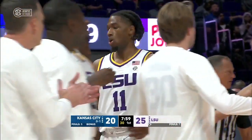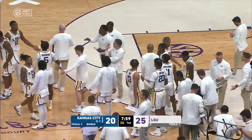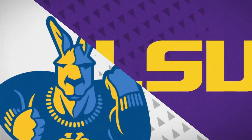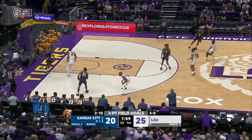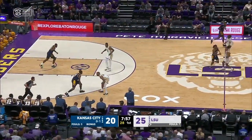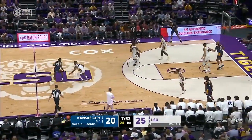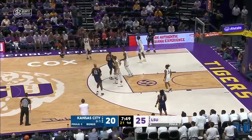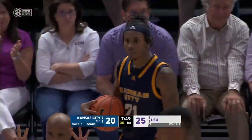So let's take a timeout right here. 7:59 to go in the first half. Game one for the LSU Tigers in Baton Rouge. It's 25-20, LSU. Kansas City is 4 of 9, taking away those three-pointers inside the big line. Really, statistically, the three-point advantage for the Tigers seems to be the difference in this game right now.